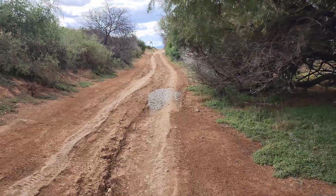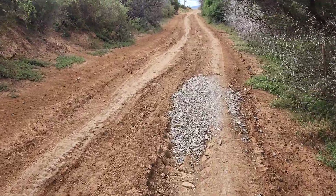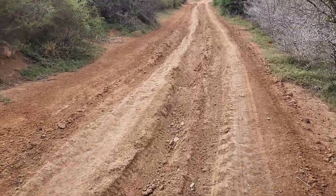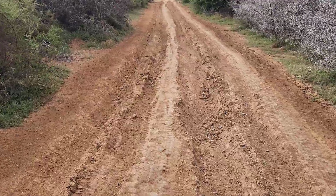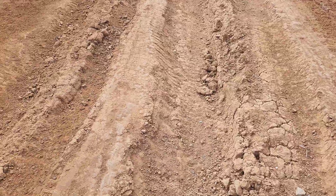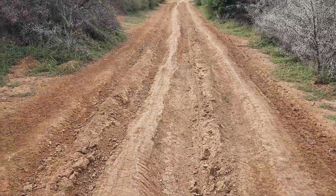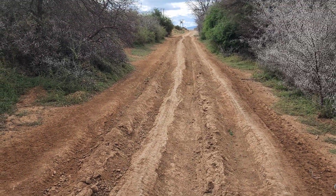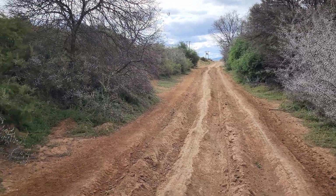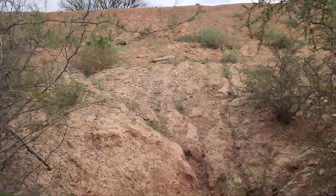So our little vehicle isn't going to get through this. There's no way. It's not wide enough. Our wheels are too close together to span this distance, and it's just going to create a major issue for us all the way through there. And there's a gate at the end there, and we're about 2 kilometers from the crater. So I just want to go up here and see what it looks like at the top.